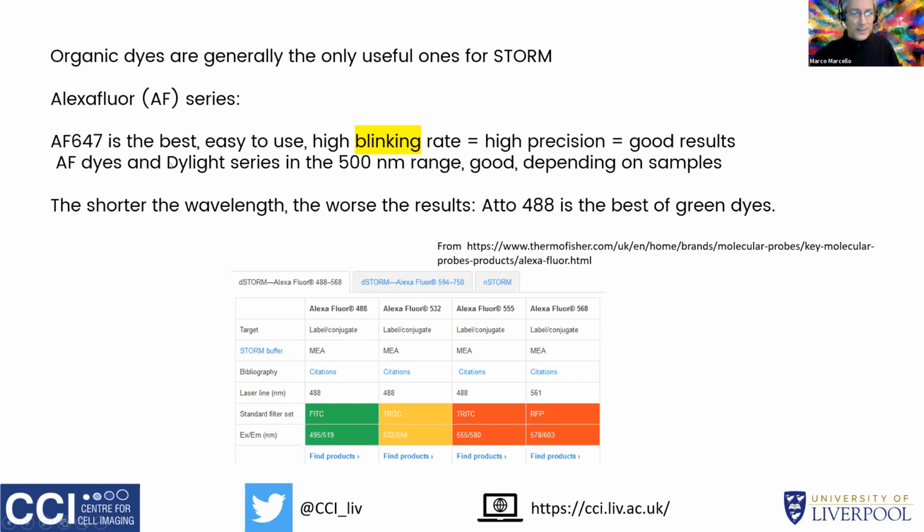For the Alexa Fluor dyes and the DyLight series in the 500 nanometer range, there are many of them. And what we were told, again, we don't have a lot of experience in the facility, is that they are also good, not as good as the 647, but it also depends on the sample that you want to look at. And the shorter the wavelength, the worse the results.